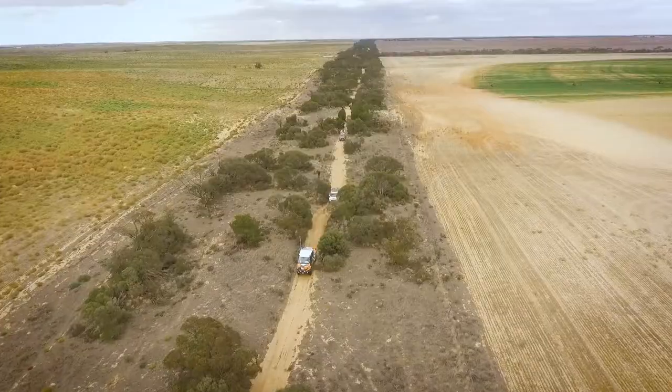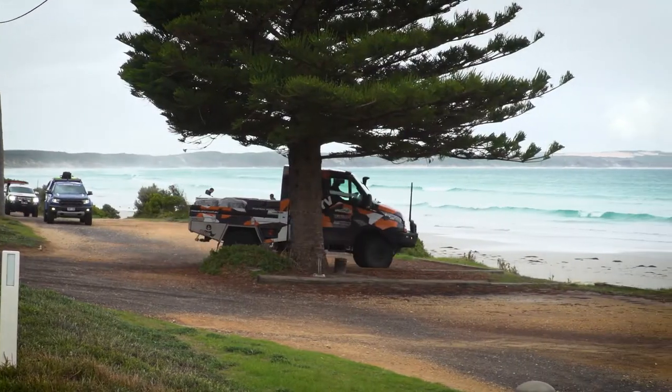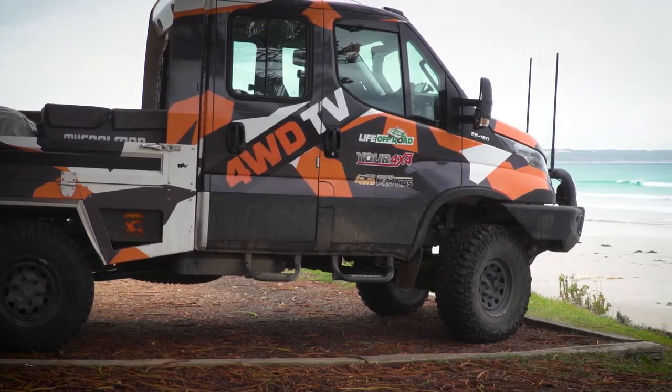We've just done 10 days of traveling around Victoria. We've cut up through the desert country and then followed the border track as far south as the ocean. We're now playing in the Portland region. Now on this trip, we've had 9 vehicles, 15 people, and we've fed them all with our myCOOLMAN fridges.